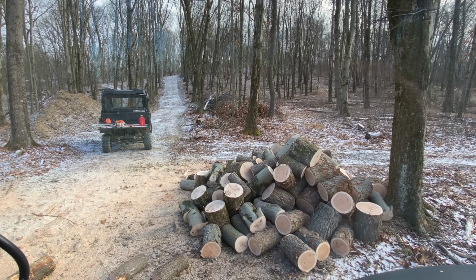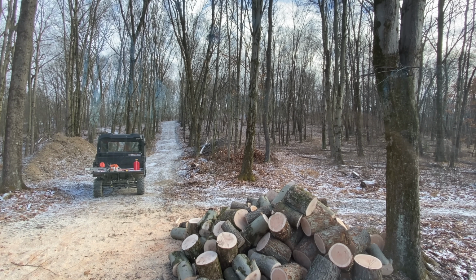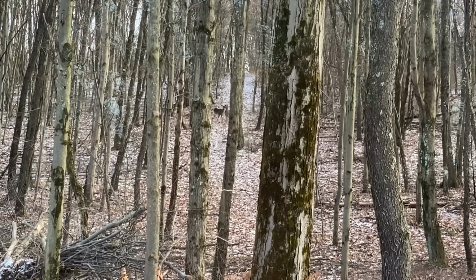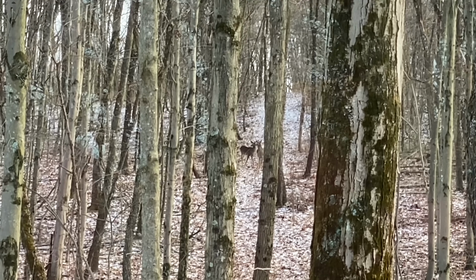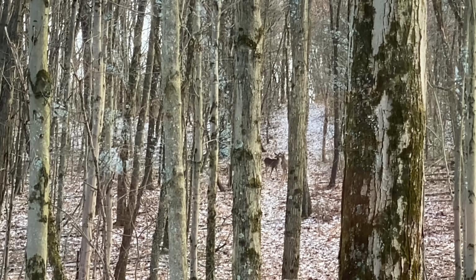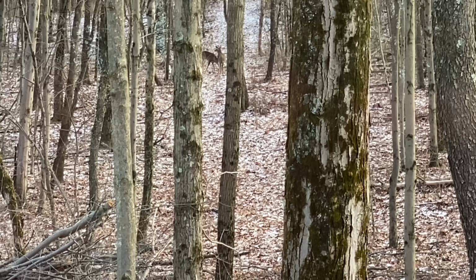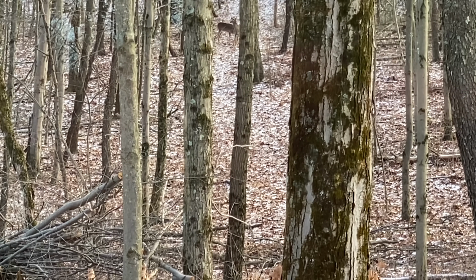I've got a nice jag of firewood going here, and I got some visitors. I don't know if you can see them or not. Let me try to zoom in just a little bit. There's a couple right there, but there's a whole bunch of them up there. I've been seeing them kind of meandering around up there. They look like there's 8 or 9. I'm not sure. Yeah, they're just wondering what's going on out here.